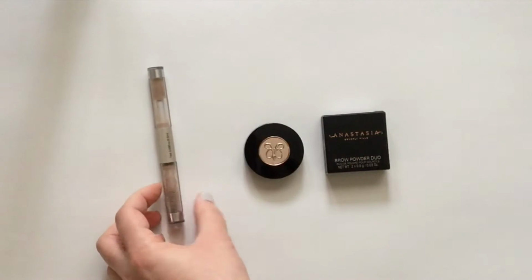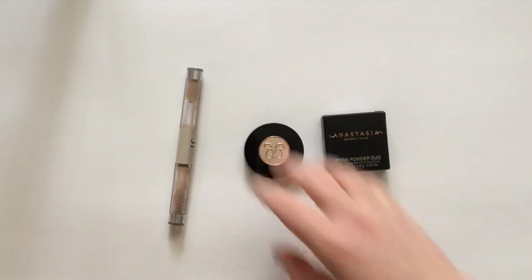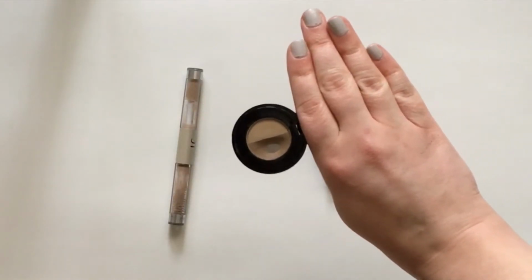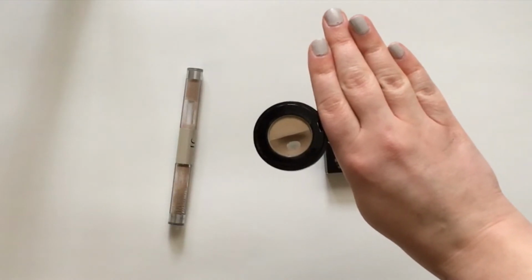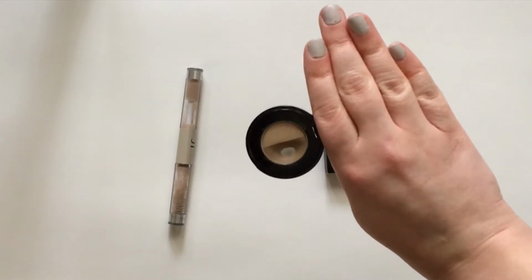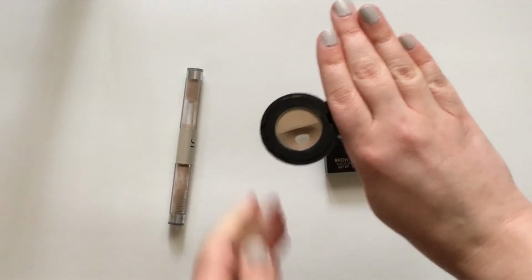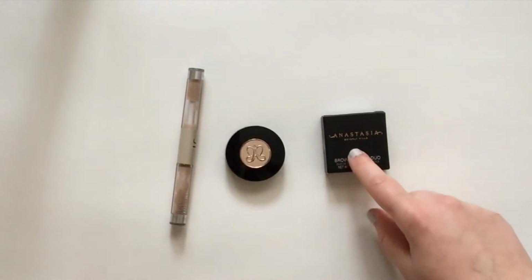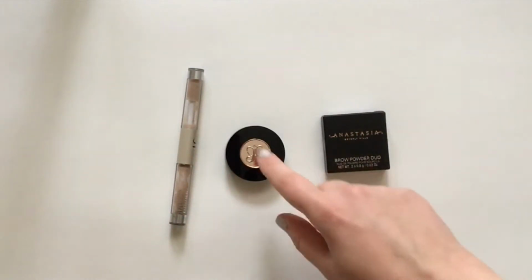Then I have my Holy Grail brow filling product, and that is the Anastasia Brow Powder Duo in the shade Taupe. As you can see, I have hit pan on this product, but I have used this for over a year now. This is the only brow product I've used for that entire time period, and I still have a ton left. So it's a great deal for the money. I believe this is $23, but as you can see, I already purchased a backup during a Sephora 20% off sale. So that way I'll be all set when this does run out.